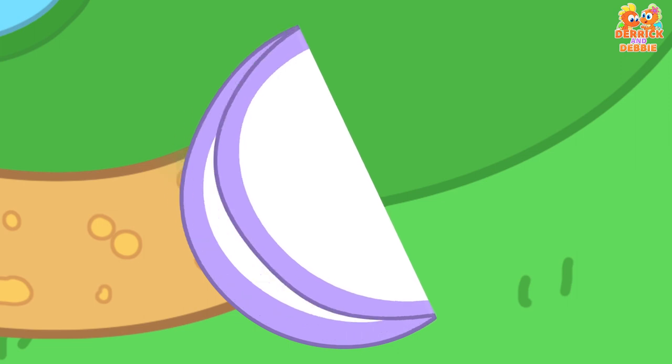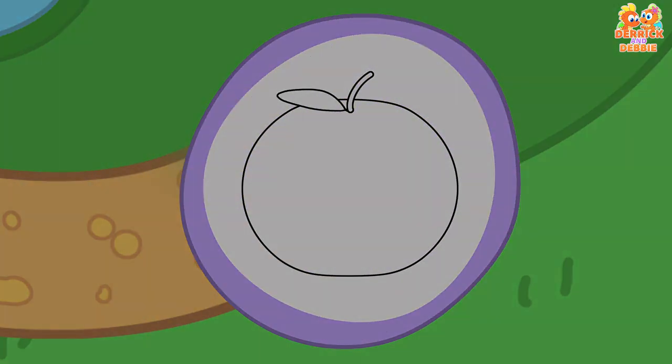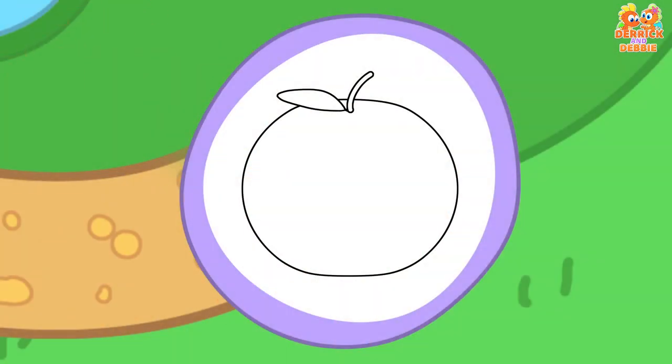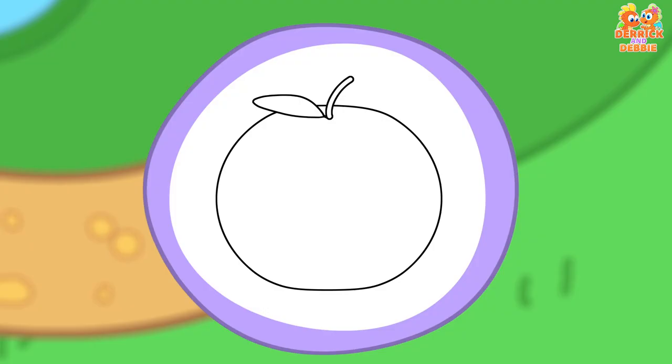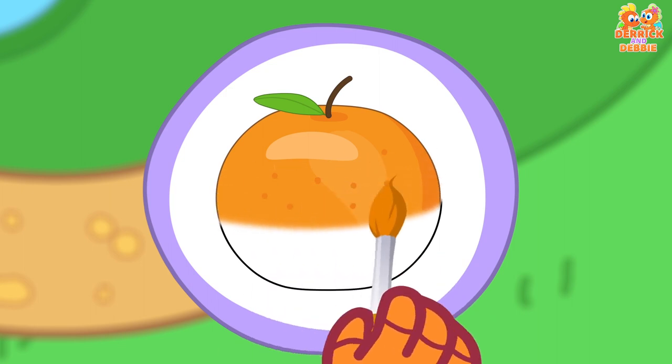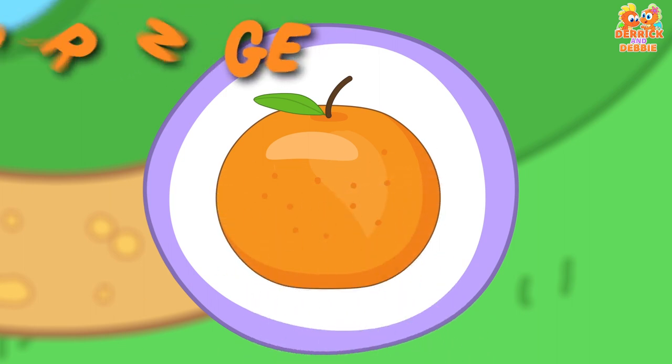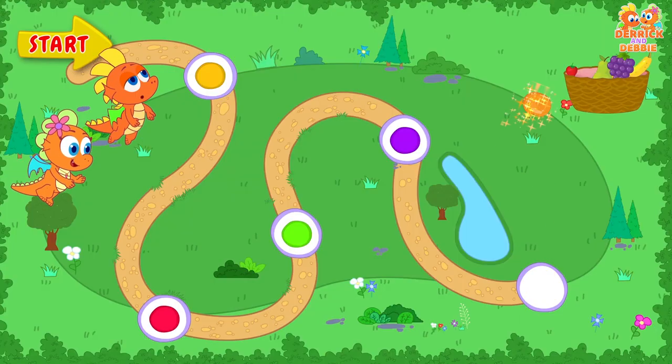And the last one is an orange! Paint the orange! Ooh! Orange! Yay!